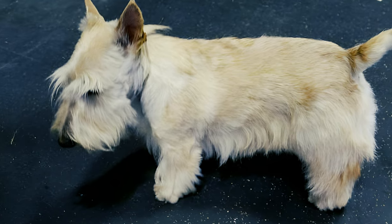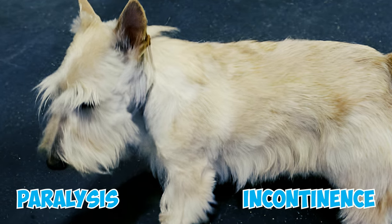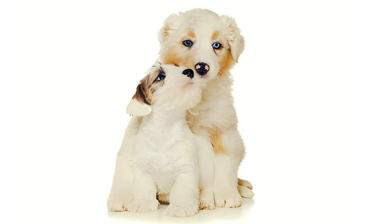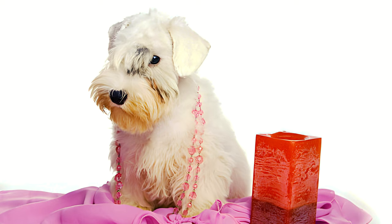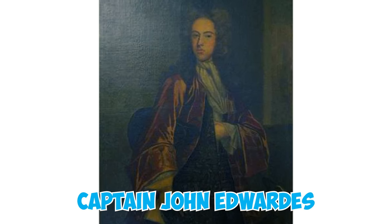This ailment weakens their back legs and may advance to complete paralysis and incontinence. While there's no specific cure, many dogs can be supported to let them have a good quality life for months to years.